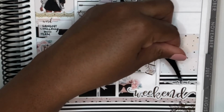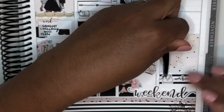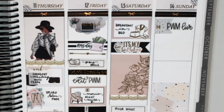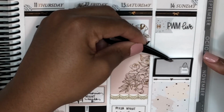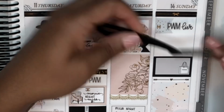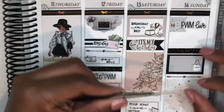Just saying. Anyways, on to Sunday. I started by putting a Plan With Me Live script at the top of the page on Sunday, and then added a workout script on top. I used that black and white striped washi again. Yeah, it was super cute. And then the workout script is from Sticky Sloth Designs, and that sports bra icon was from the Pretty Pink Co. I'm adding a half box from the kit, and this half mandala is from Honey Inked.